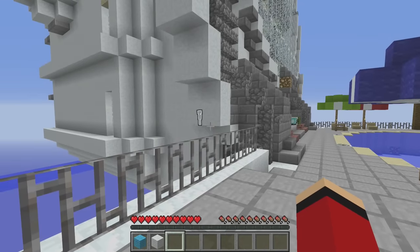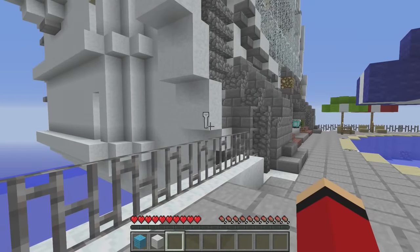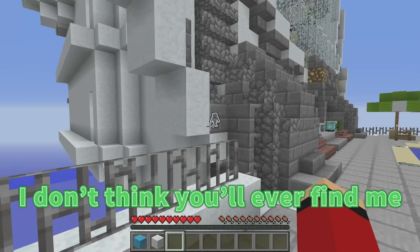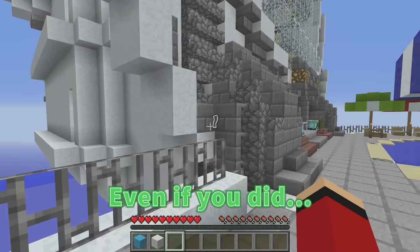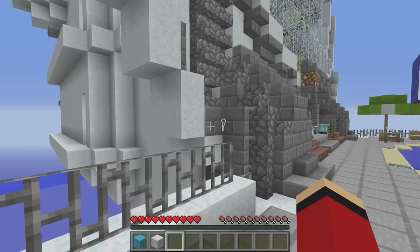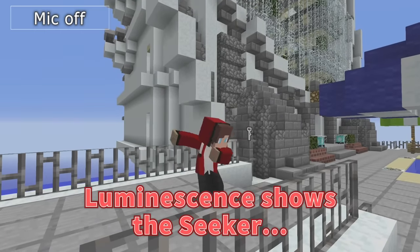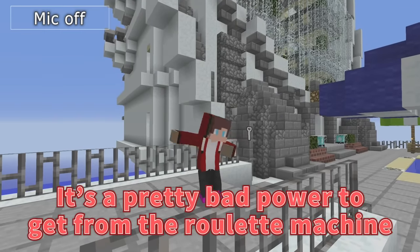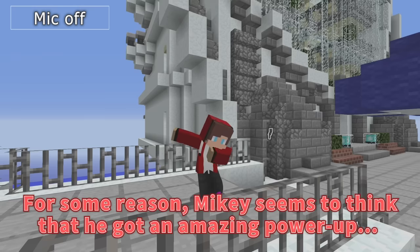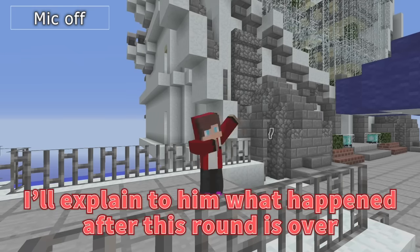What does it do? Well, luminescence is luminescence, Mikey. Luminescence is luminescence? Yeah. By the way, are you hiding? Of course. I don't think you'll ever find me. Even if you did, I would just destroy you with my overwhelming amount of power. Sorry. Okay. Luminescence shows the seeker exactly where you're hiding. It's a pretty bad power to get from the roulette machine. See that? That's Mikey. For some reason, Mikey seems to think that he got an amazing power-up. I'll explain to him what happened after the round is over.